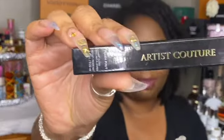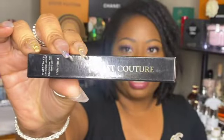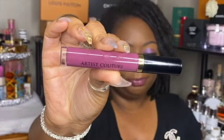Next, same brand, I picked up a lip gloss, and this is in the color Posh. This is the Plush Pout. I gotta get in frame. I feel like I haven't recorded in so long. And here's what it looks like. And this is actually what I'm wearing today.